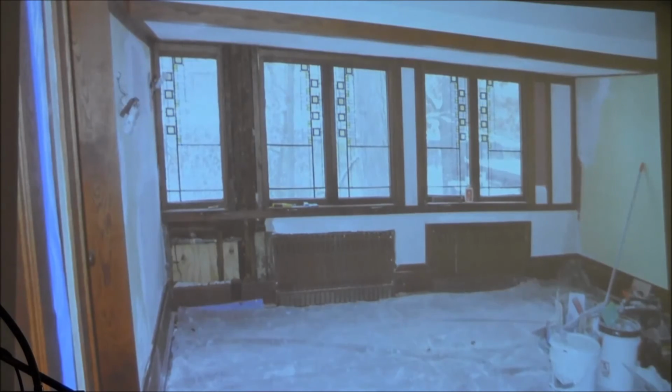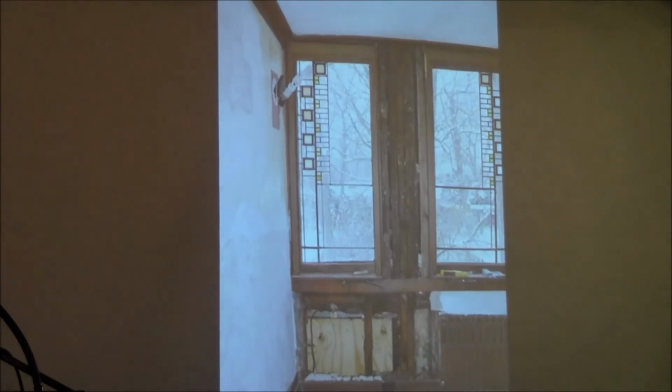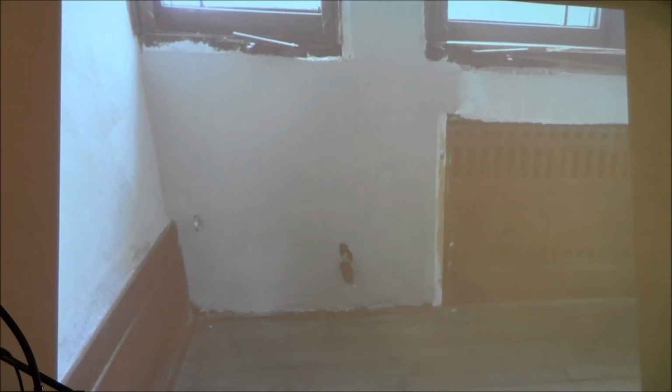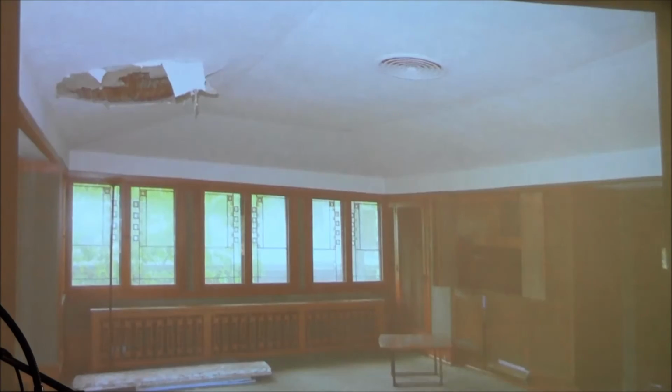But in the course of trying to repair that, what did we find? More rotted wood. And of course, you can't put stucco on rotted wood. You need something to do it. So we had carpenters come in again, fix that, and now we can actually have a wall we can paint. This is the very front of the house.